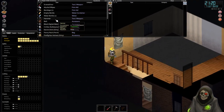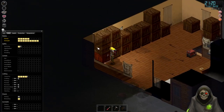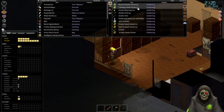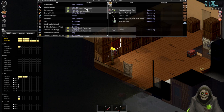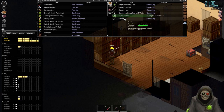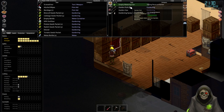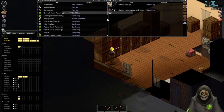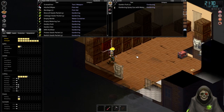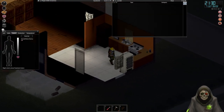Alright, so I have no idea what I need in order to make a field. I'm assuming I just need to have my seeds and the other stuff here. So let me grab that. Let me grab the watering can. Let me grab the gardening hoe. And then I'll grab one of the gardening forks. Because again, I'm not sure what I need in order to actually do this. So, but let's go ahead.